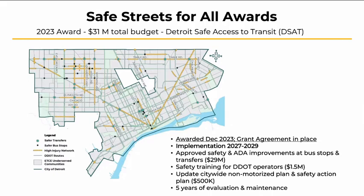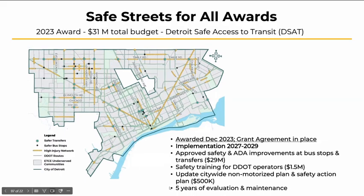So this one, you see, awarded in 2023. We have the grant agreement in place for this one, and we are currently in the transition period, moving on to design for this. What you'll see too, you have those two categories, safer transfers and safer bus stops, and similar to that last one, it is heavier touch as opposed to lighter touch. But this one is meant to make those intersections safer, and make access to transit more accessible for Detroiters. Currently for implementation, construction for this one, you're looking at 2027 to 2029. You have ADA improvements, and also there's other components which include bus driver training, safety training for DDOT operators, what we're calling that. And then also updates to our transportation safety plans as well. So this award has a lot of moving pieces, a lot to be updated here. This one's really exciting, and it also includes that 5 years of evaluation and maintenance.